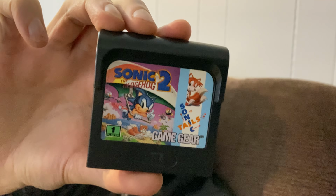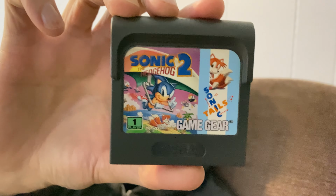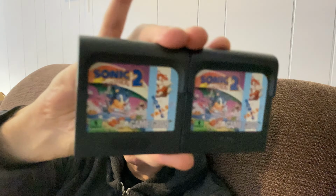So the next one is going to be Sonic 2. This Sonic 2 game, I do not believe that I ever beat this one. I do recall beating the first game, and the first one I absolutely loved. Here is another copy right here of Sonic 2, which is pretty surprising to me because I absolutely had no clue that I even had 2 copies of this. So let's see what else I have.